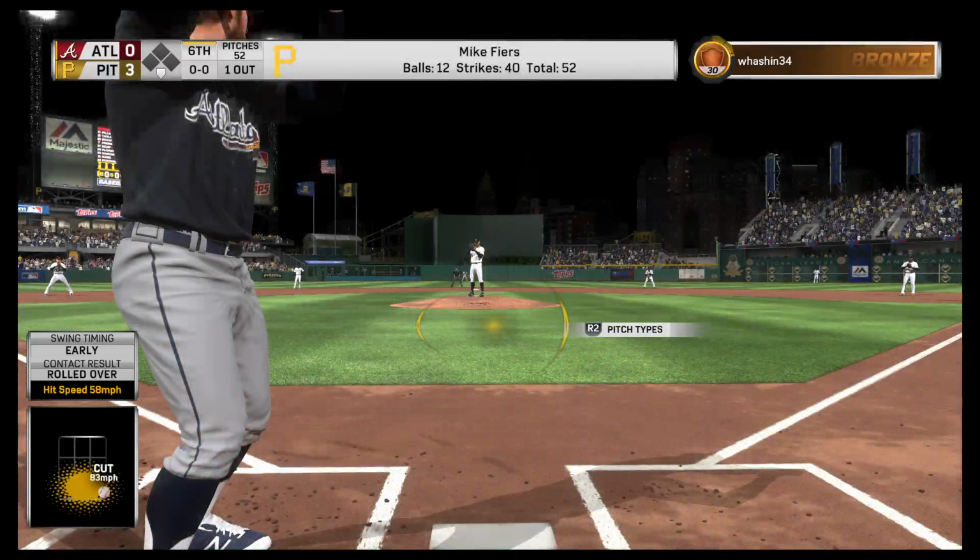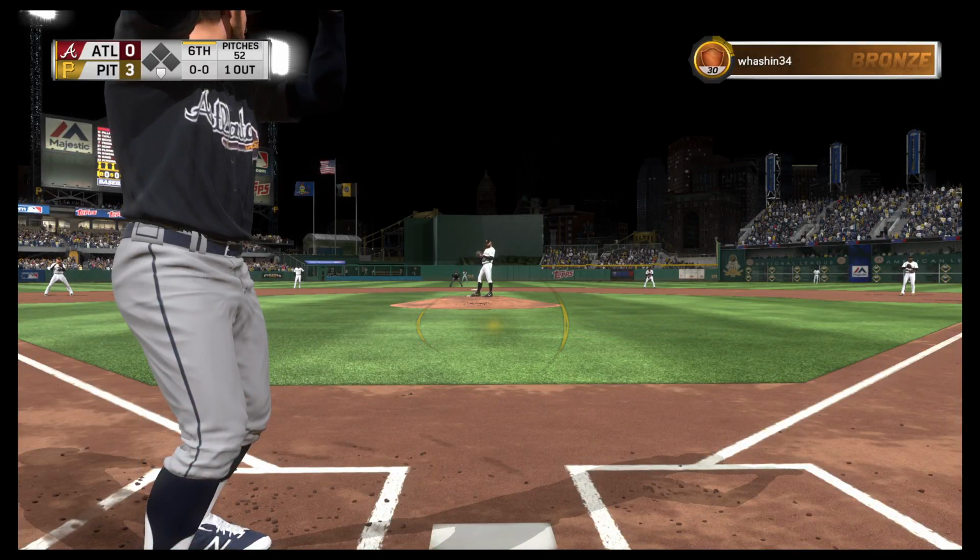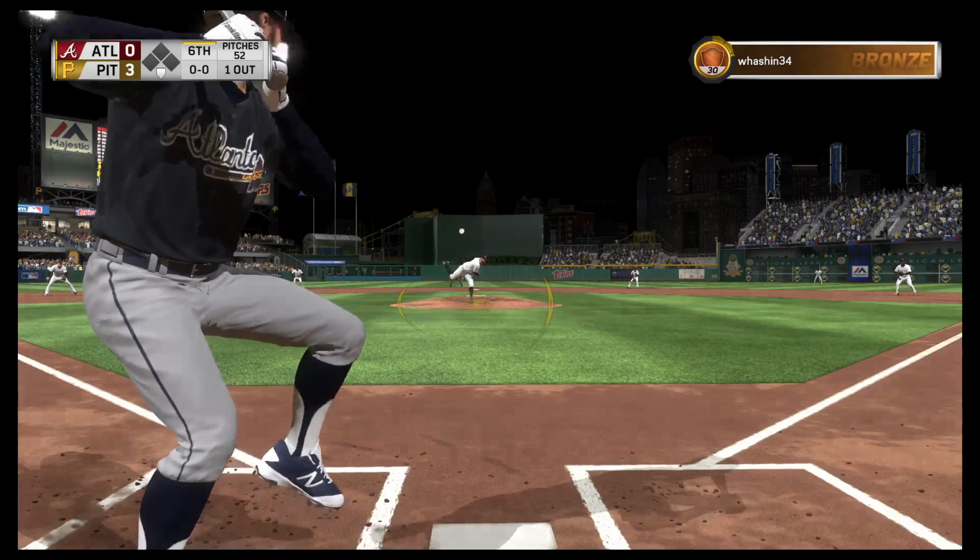The batter, number 19. Riding in once again, Chris Taylor. It's been an 0 for 2 effort for him to this point.